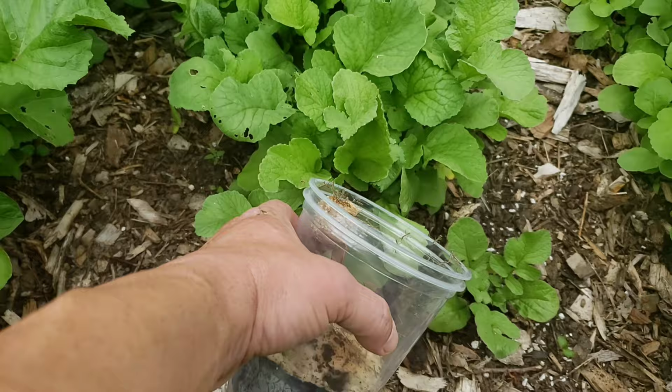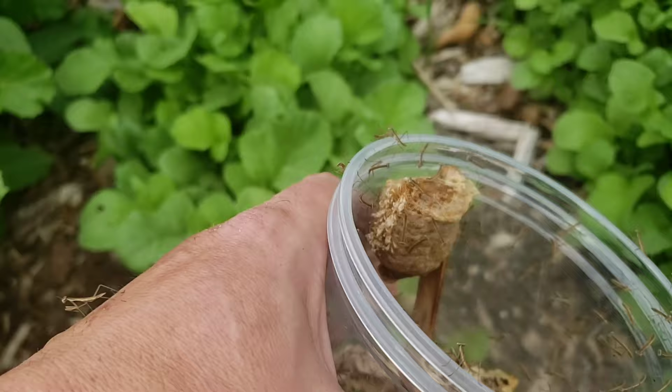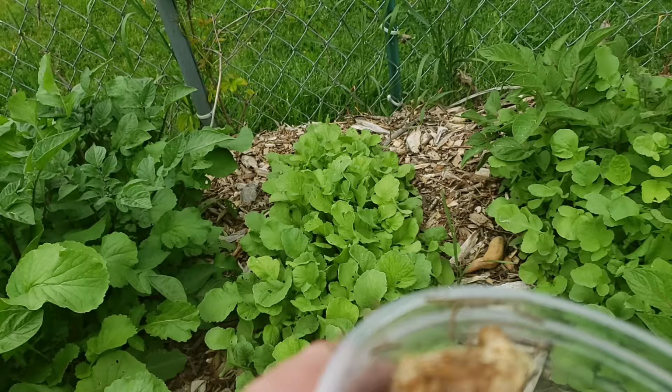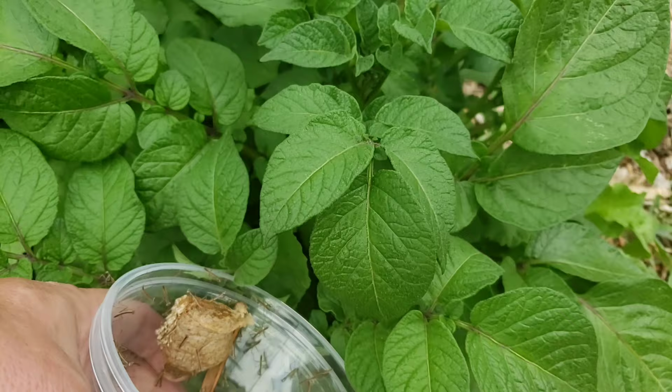There he is on my arm again. Can you see that? Can you focus? Oh, he can hang on tight. I'm sorry if this is out of focus. It's very difficult to do this. Okay, good. Oh, and there's more on my hands. I can feel them. Here, get on the plant. Go on the plant. Not on me.